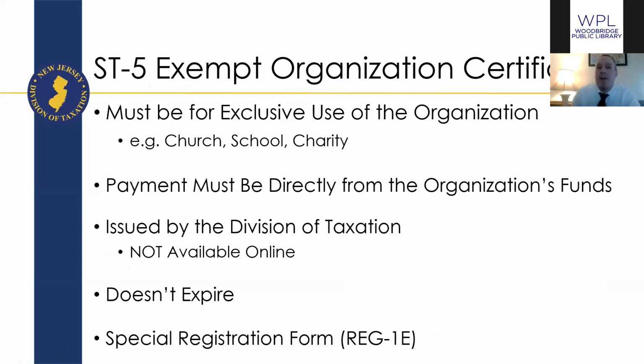This is the certificate businesses get when they register as an exempt organization, or to use another phrase, as a nonprofit. So these people fill out a different registration form. They don't do the NJ Reg. They fill out a different registration form, and when they do that, they get issued the ST5 from the state. So it's not on our website. They keep this ST5 on file. They can use the same ST5 for many years. I've seen some from the 70s. If they ever need a replacement, they can call us and we will send them a replacement.